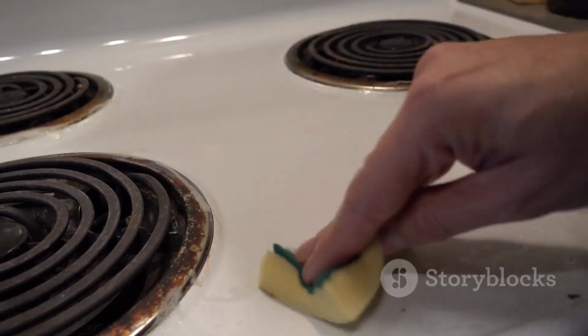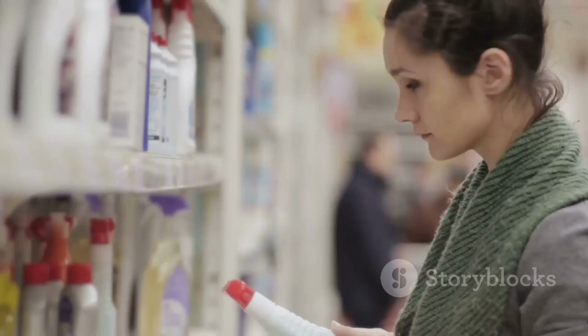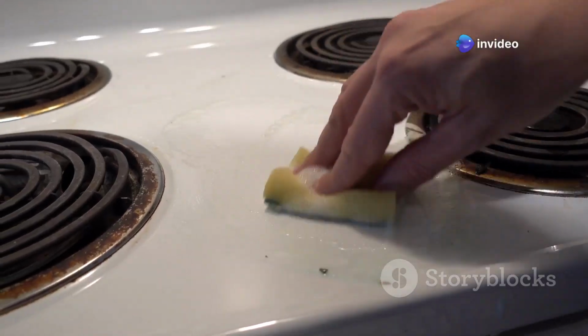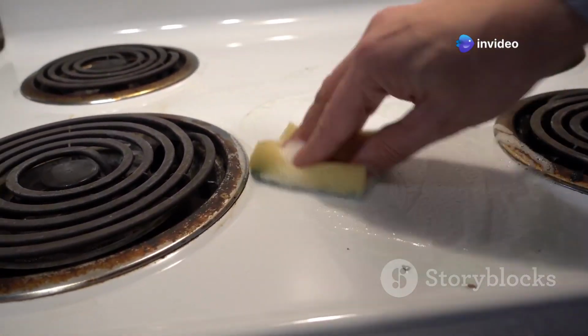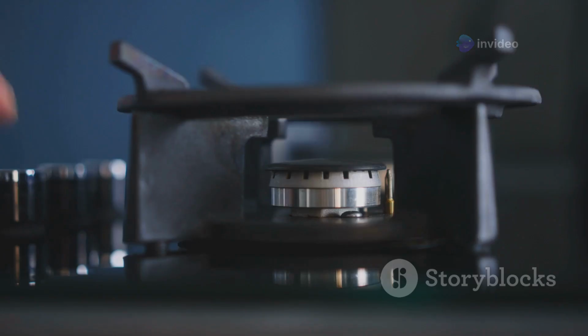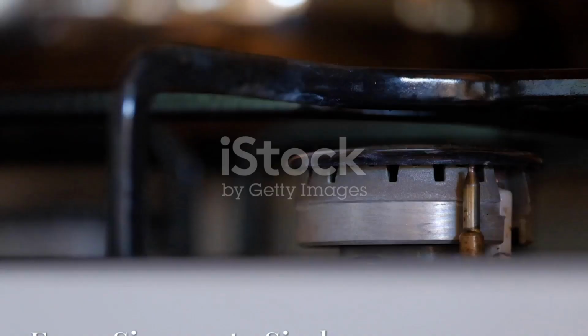Use a sponge or cloth to wipe down the stove's surface. Avoid harsh chemicals, they can damage the finish. Rinse everything thoroughly and dry it completely before reassembling. A clean butane stove is a happy stove. Regular cleaning ensures optimal performance and a longer lifespan for your appliance.